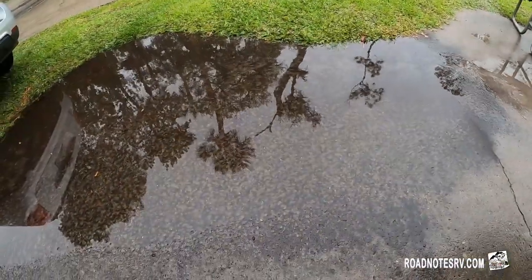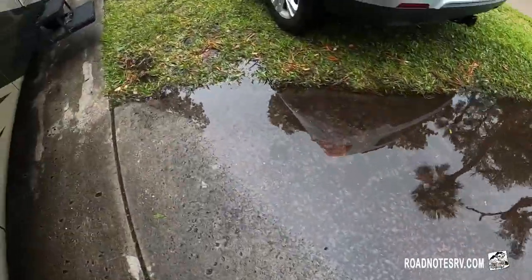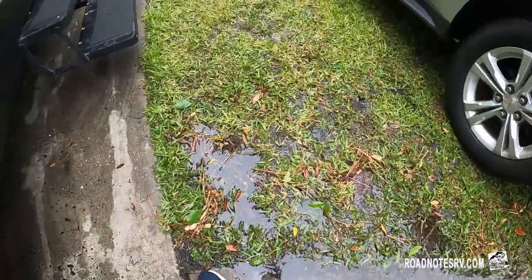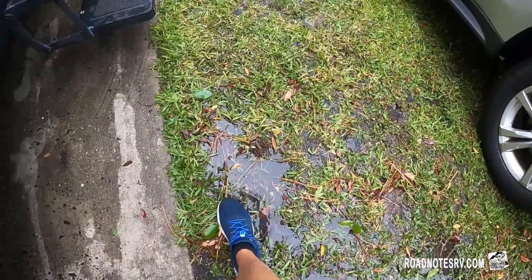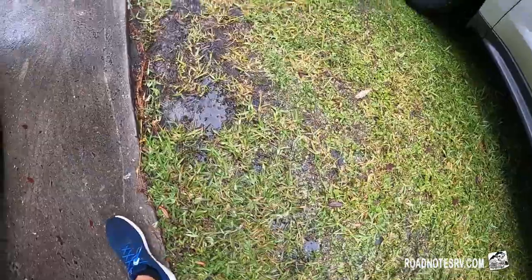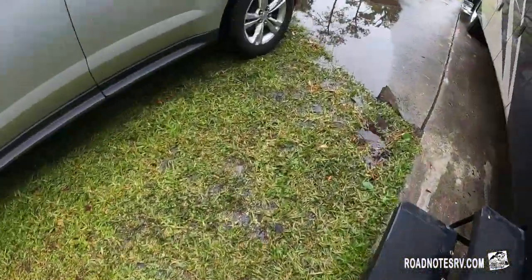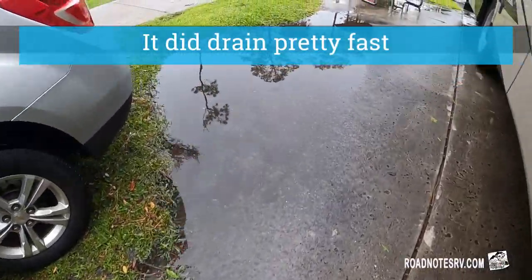Arrived at Tropical Palms in Kissimmee, Florida. And we got here in the pouring rain, and this is our site. Pretty wet everywhere. Everywhere you walk. Gets pretty flooded in here, I guess, especially this site.